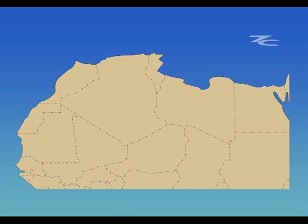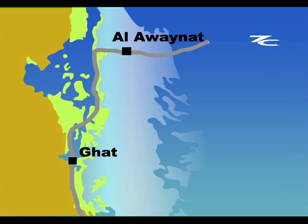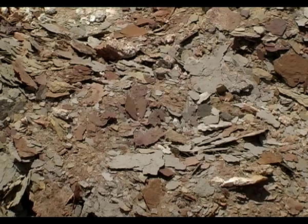Our expedition takes us to the western margin of the Murzuk Basin in southwest Libya. The region is dominated by a 300 kilometer long north-south running wadi, the Wadi Tanezzuft. The central wadi area has been excavated by rivers and wind because its underlying Silurian shales are soft and therefore easy to destroy and remove.